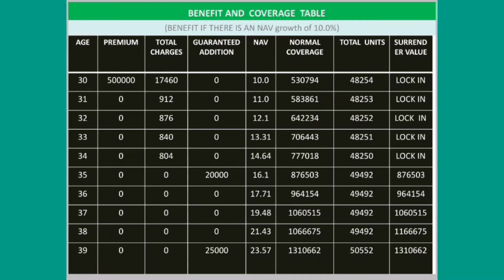Similarly at the end of the 10th year also there is a guaranteed addition, that is, 25,000 rupees will be added. So you can see in the chart at the end of the 10th year the expected growth will be at the rate of 10%. The approximate fund value will be 13,10,662 rupees. Maybe the NAV will be 23 rupees 57 paisa. So total units will be 50,552 with an addition of 25,000. So this is a special feature of the policy.